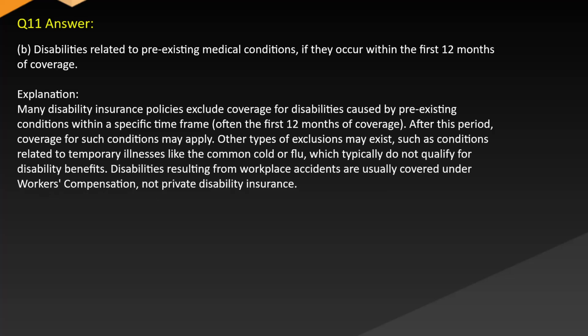Answer: B. Disabilities related to pre-existing medical conditions if they occur within the first 12 months of coverage. Explanation: many disability insurance policies exclude coverage for disabilities caused by pre-existing conditions within a specific time frame, often the first 12 months of coverage. After this period, coverage for such conditions may apply. Other types of exclusions may exist, such as conditions related to temporary illnesses like the common cold or flu, which typically do not qualify for disability benefits. Disabilities resulting from workplace accidents are usually covered under workers' compensation, not private disability insurance.